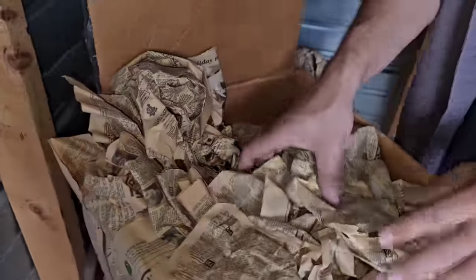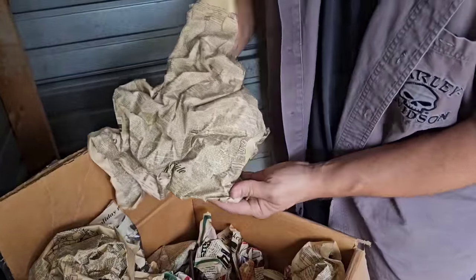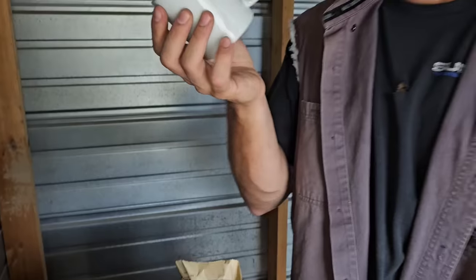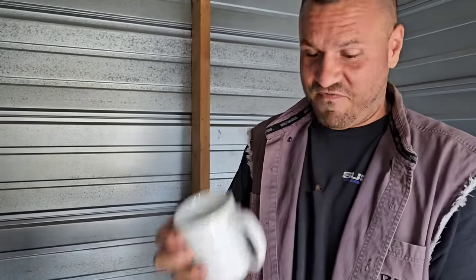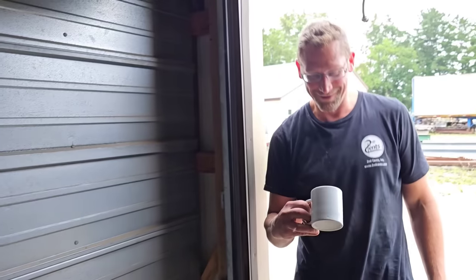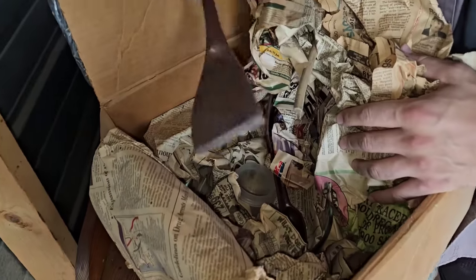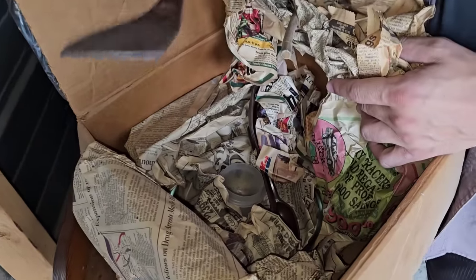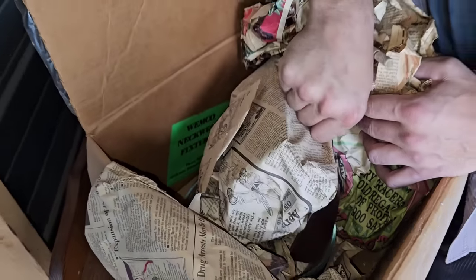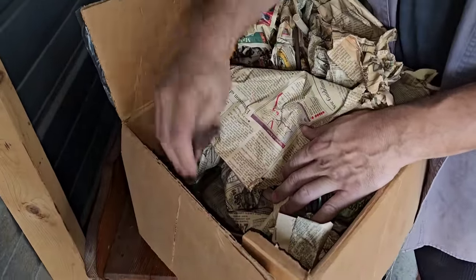All right, let's see what we got. Let's see what we have in here. What in the world do we have? Okay. Normal mug. This is like the only normal thing we found so far. There you go. Rob gets a mug. This is like normal kitchen stuff. This is not... That's odd. That is very odd.